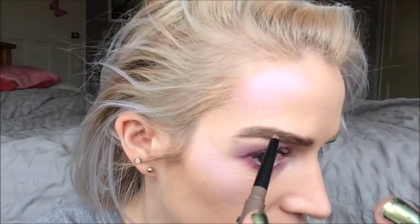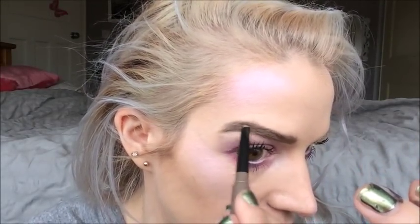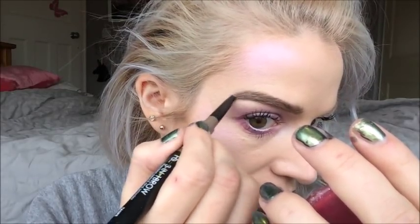Okay, so I've just carved out my eyebrow situation. Okay, right, so there we go. You can see the difference between the undone eyebrow and then the done eyebrow. I just feel like I could get away with a little bit more of a tip. Okay, right, I'm going to stop messing with it.